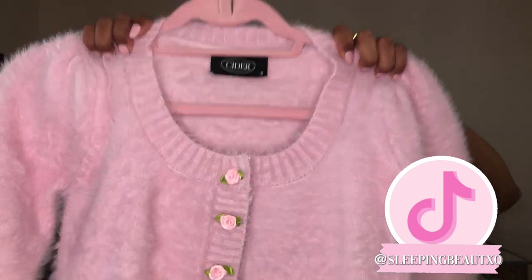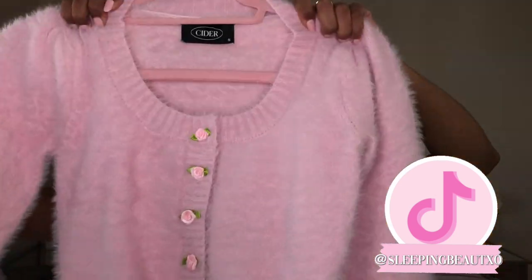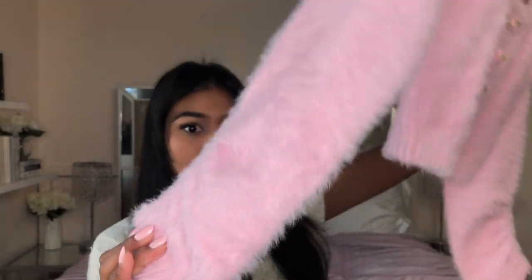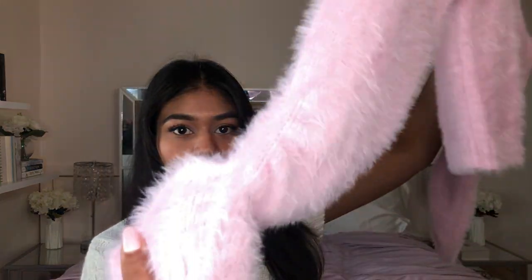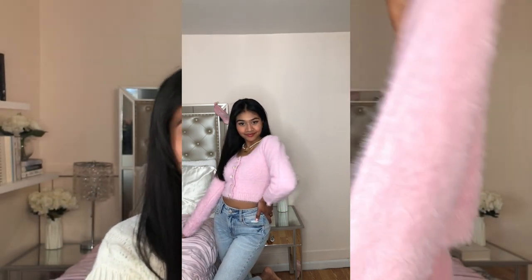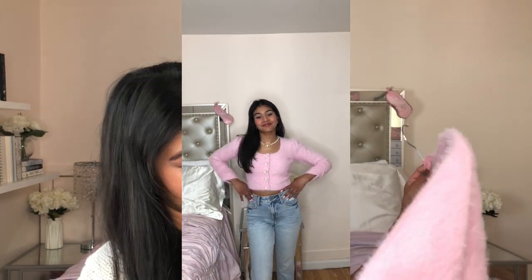So last in the cardigan category, we have this, but what? Okay, first of all, the material is the softest thing I've ever felt. It's so thick. I was so shocked by this. The sleeves, okay, look at the sleeves. It's so different. I've never seen a sleeve like that. It's like bunched up, I guess you can say. I don't know how to explain it.